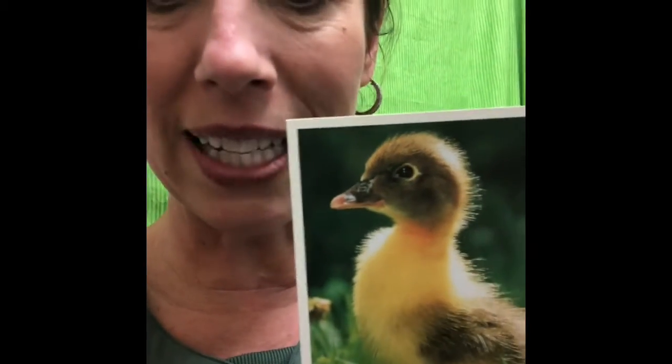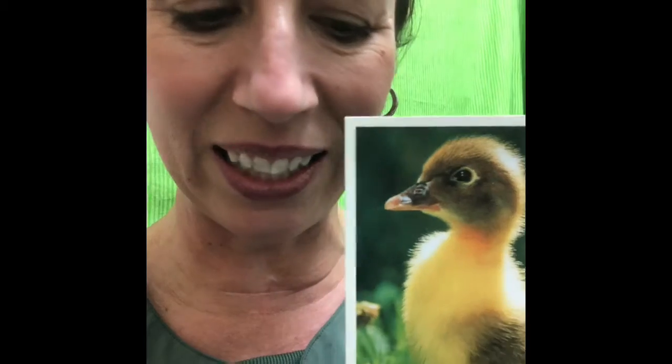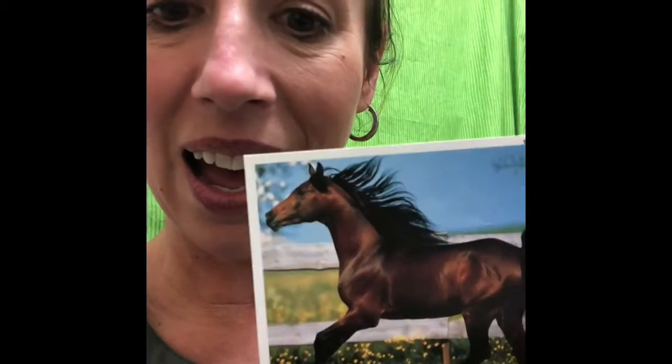This one is a duck, a baby duck. It's called a duckling, duckling, duck. And this one is a horse. Good job. Horse. Let's see, can you make all their sounds?